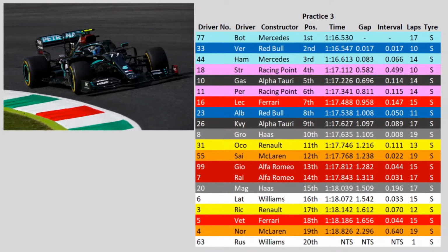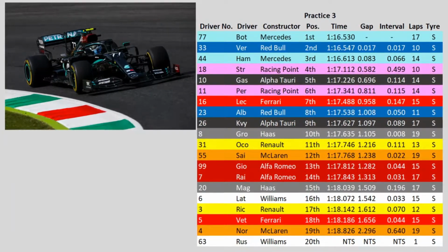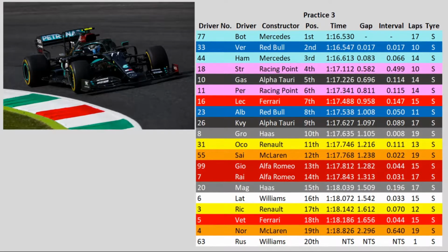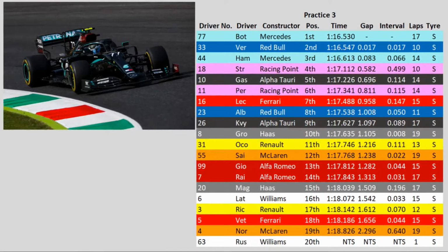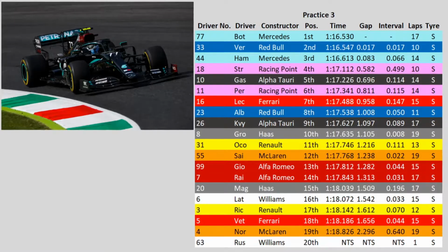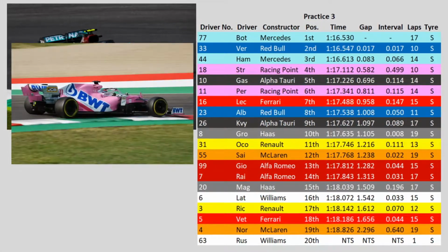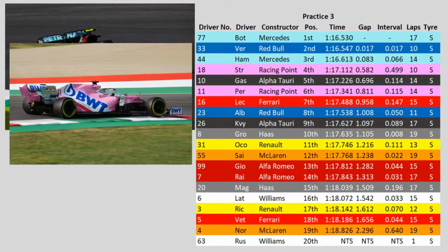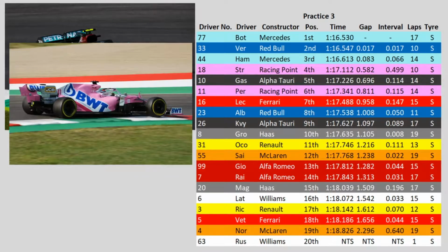But Max Verstappen is P2, just 17 thousandths behind, with Lewis Hamilton just under a tenth behind Bottas. It is extremely close at the top, with Red Bull a genuine threat to pole position. And we have Racing Point, P4 and P6, a massive, massive step up from their Friday running, and back to where they were at the beginning of the season.